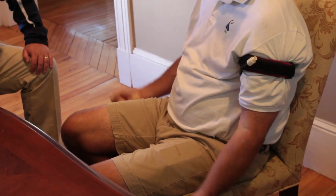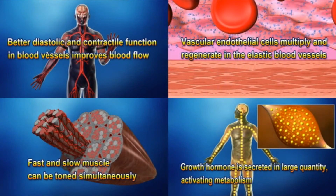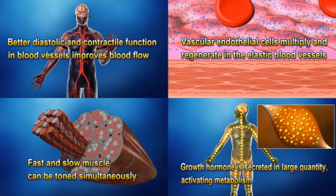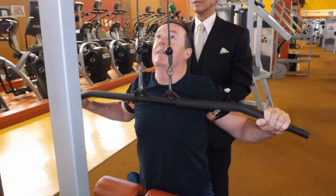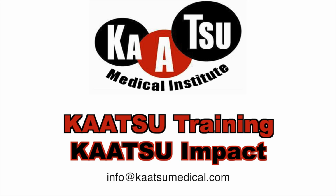of fast and slow twitch muscles, combine to make KAATSU training a clear choice for those looking for maximum results over a shorter period of time and without excess exertion. Currently, KAATSU is used in rehabilitation and muscle building throughout Japan. At the moment, in the United States, KAATSU is going through FDA approval and will hopefully be in the medical and fitness arenas in the near future.